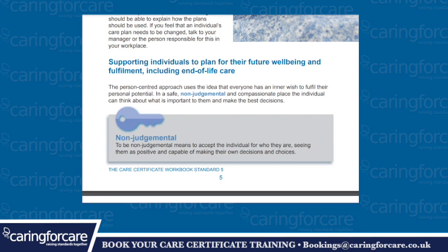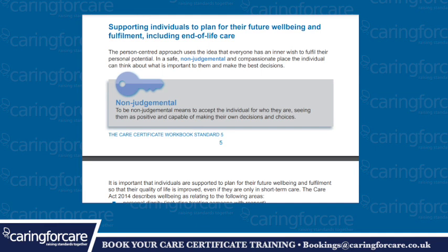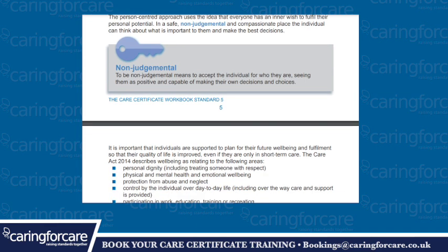Supporting individuals to plan for their future well-being and fulfillment, including end-of-life care. The person-centered approach uses the idea that everyone has an inner wish to fulfill their personal potential. In a safe, non-judgmental and compassionate place, they make the best decisions. Non-judgmental means seeing the individual for who they are, as positive and capable of making their own decisions and choices.